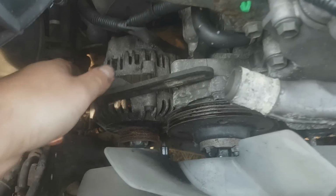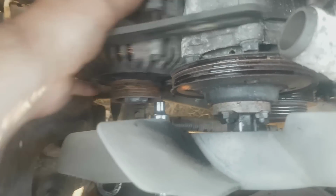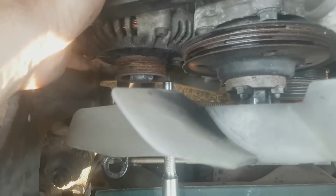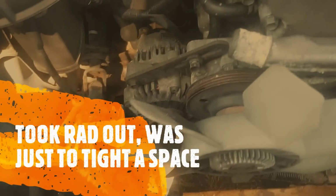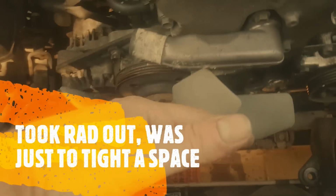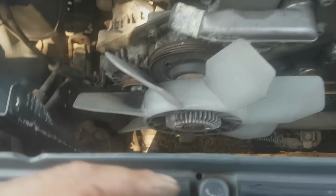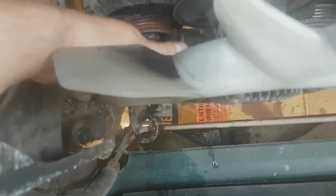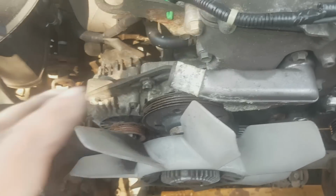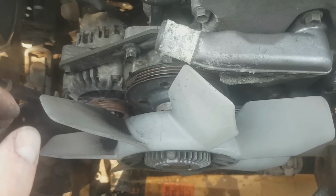So now with that lower bolt loosened and top bolt out, I can move the alternator right the way in there so I can fit the new belt. But before we do that, clean off all this. I was able to get the radiator out first, and then get the housing out afterwards, working it around this. So now I've got a lot more access to get into things, and it will just mean that I can do a better job of getting the tensioners all right and so forth.